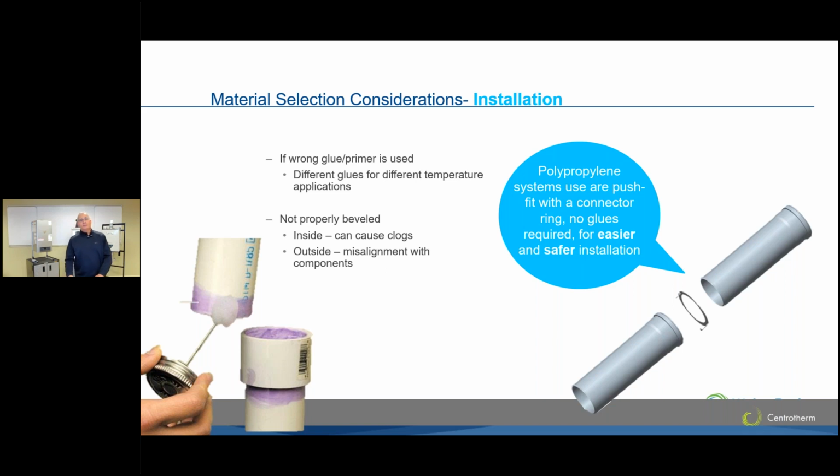As you're looking here at the Centrotherm product, it is a system. It is made for venting. We have our socket here at the end. This is the female side with a gasket.